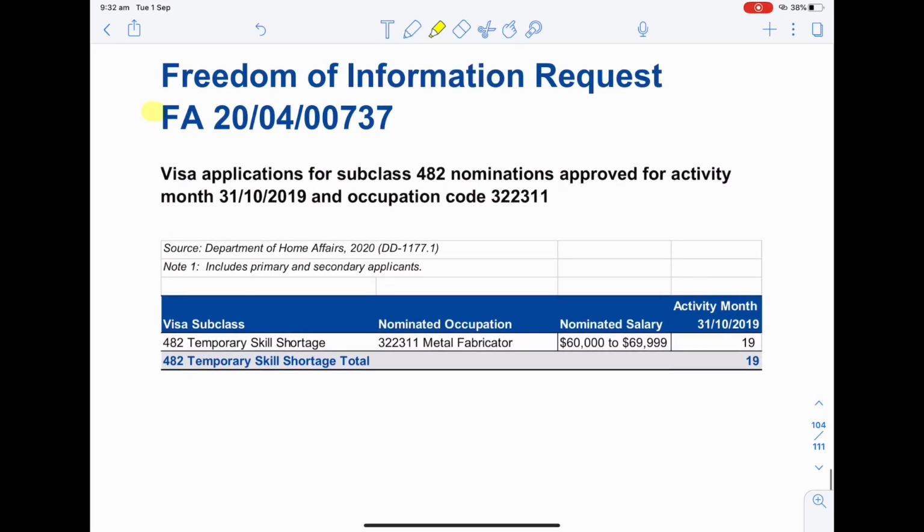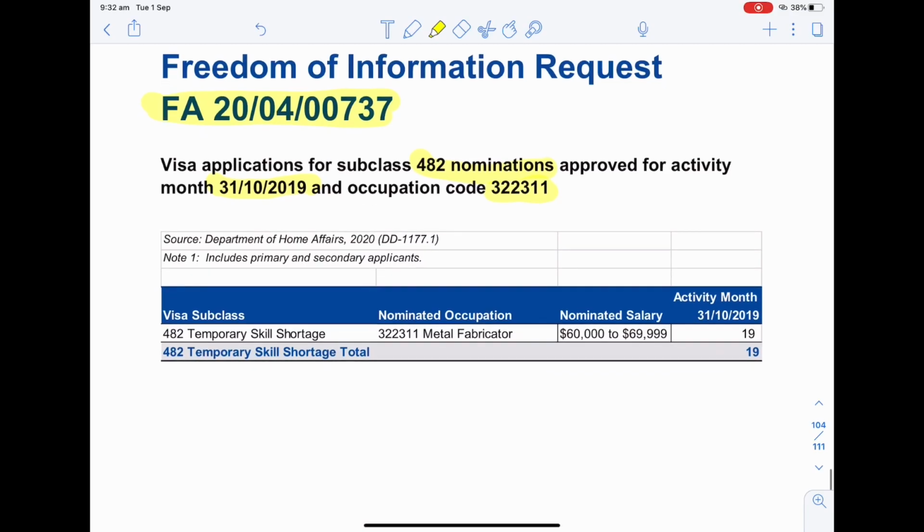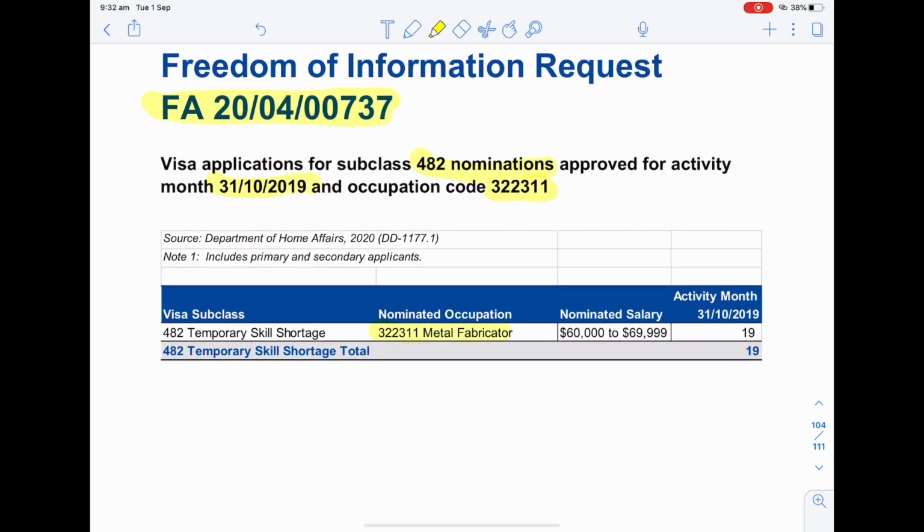For a particular occupation, metal fabricator with a nominated salary range 60,000 to 69,999, the number of visa applications for subclass 482 nominations approved for activity month 31st of October 2019 are 19. So the number is 19.